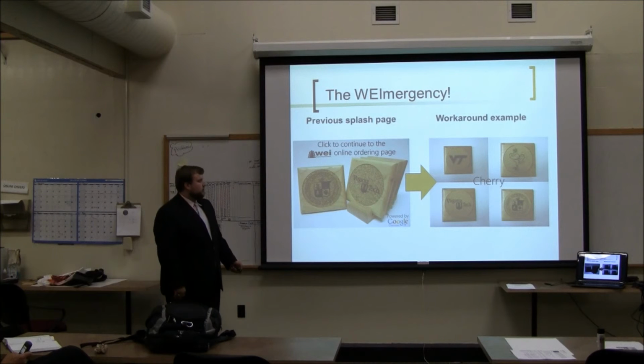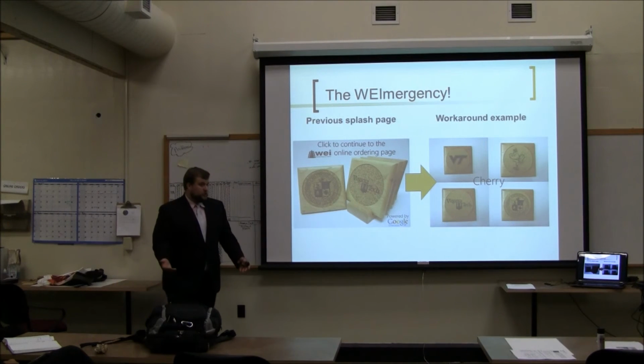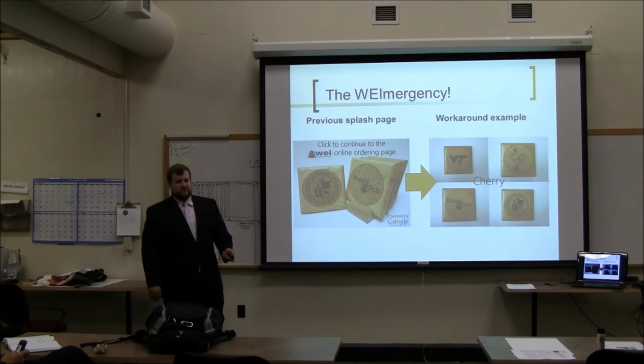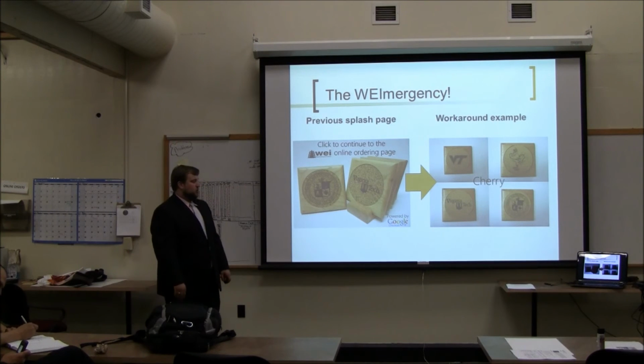What we were then able to do instead was set up a quick image of your different kinds of engraving that you could have on your coasters, along with what species they were, and then had a form for people to fill out to then send to us. So it was almost a digital version of what the brochure has done in the past, where people would say, I want 2 maple with hockey birds and 1 cherry with the seal, and then we would then give them instructions to send us a check, and then we would send them product. So it was a workaround.